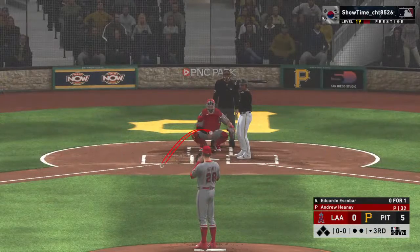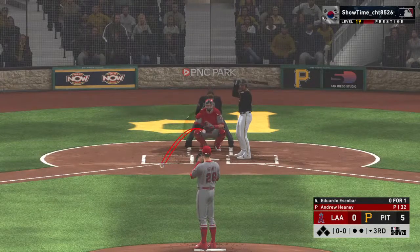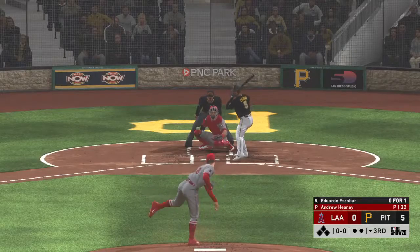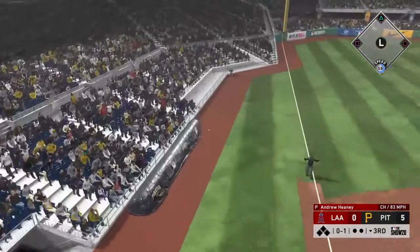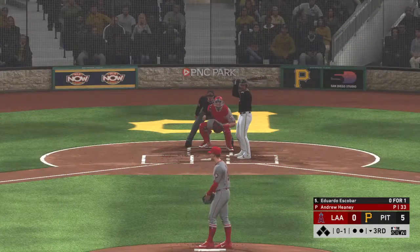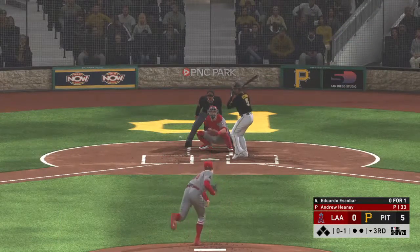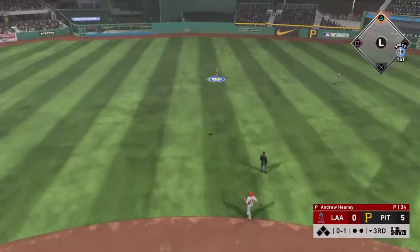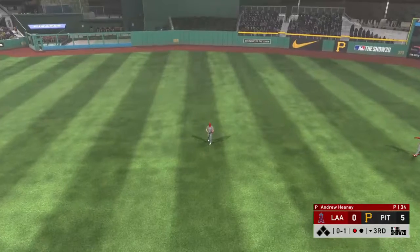Eduardo Escobar standing in. He'll get us going in the home half of inning number 3. First delivery to him on the way. Grounder down the line at third. But a foul ball here, 0-1. And the pitch. High fly ball out to straightaway center. Trout has a read on it. One out.